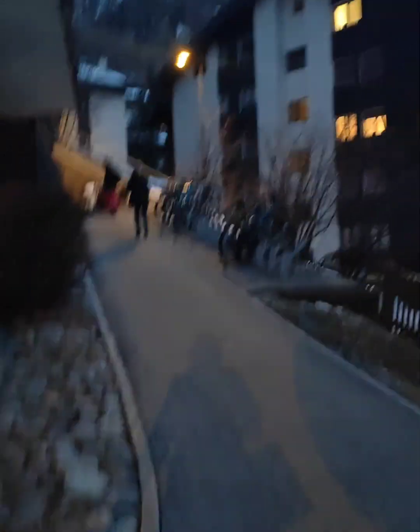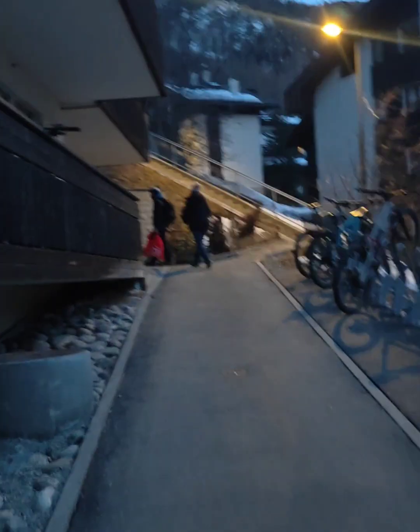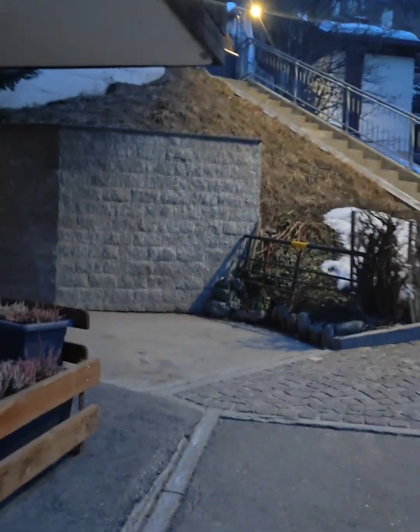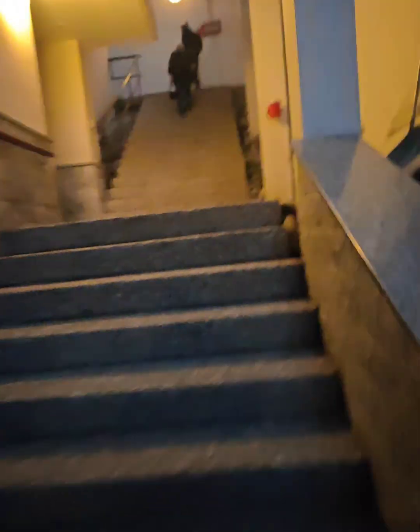Please keep going straight, and then you need to take the left. Again, the gentleman is taking the left. He's a good navigator for us. Okay, so we take the left, and then there are approximately 14 stairs that you would need to climb to reach your expected destination.